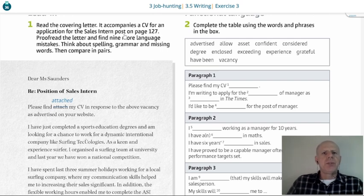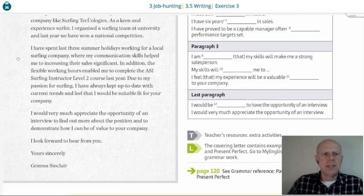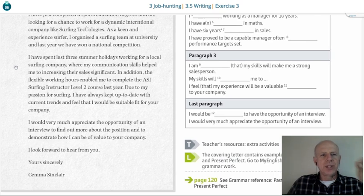So we saw the post. Let's read the covering letter. Dear Mr. Saunders, position of sales intern. Please find attached my CV in response to the above vacancy as advertised in your website. I have just completed a sports education degree and am looking for a chance to work for a dynamic international company like Surfing Technologies. As a keen and experienced surfer, I organized the surfing team at university, and last year we have won a national competition. It wasn't a competition in English writing, right? It was on surfing, not on English.